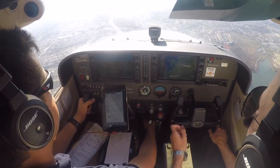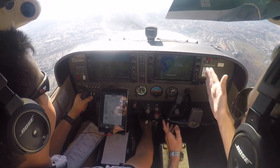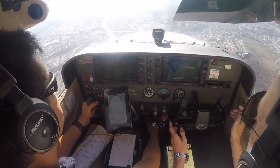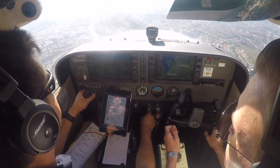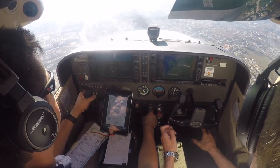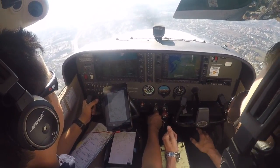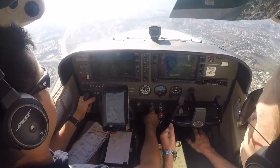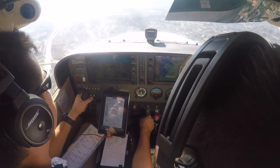Now this approach will terminate in a touch and go. Oh, we're doing touch and goes? Okay, so we'll do a touch and go, and then we'll do a right downwind departure. As soon as you reach minimums, you'll lift up the foggles and continue in for a touch and go. Okay, we're at 2,000 feet, so we still got about 13 to go.